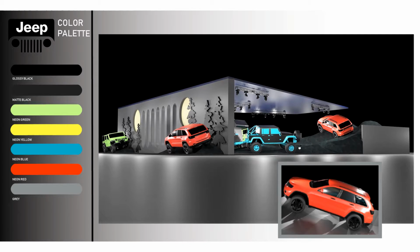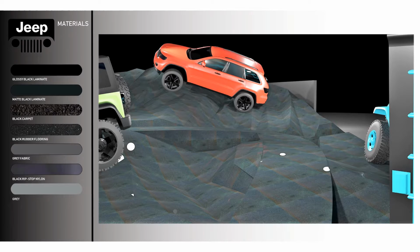Our color palette was chosen based on the desire to create a surreal woodland setting that provided an interesting yet non-distracting backdrop for the vehicles on display. The accent colors were chosen to bring attention directly to the vehicles on display. The stark contrast of the neon colors against the tones of black creates interesting and exciting contrast.